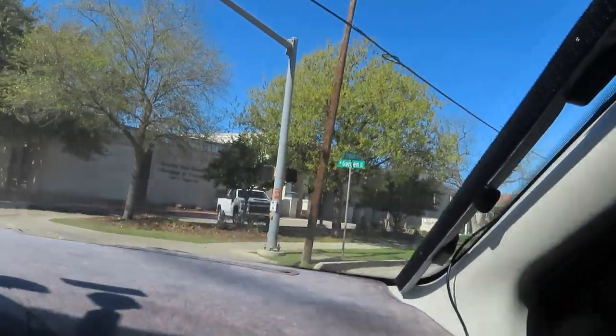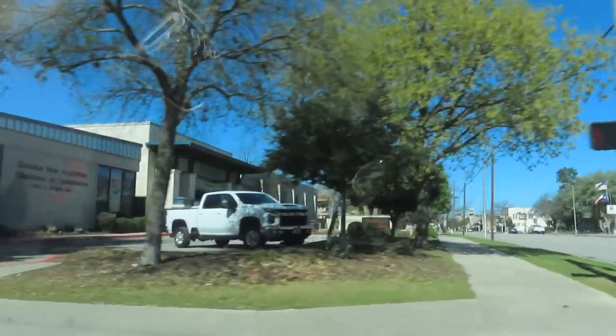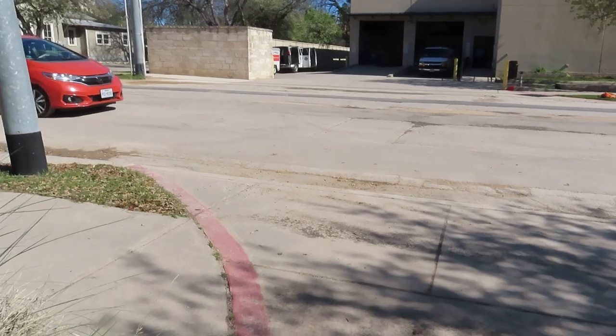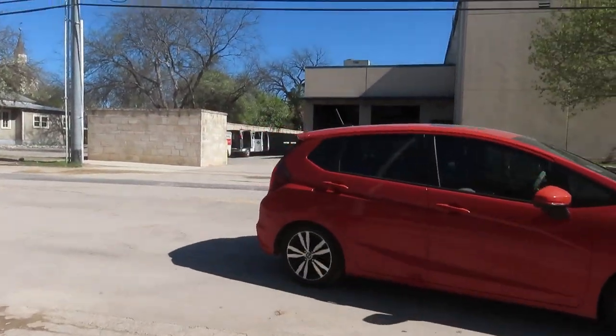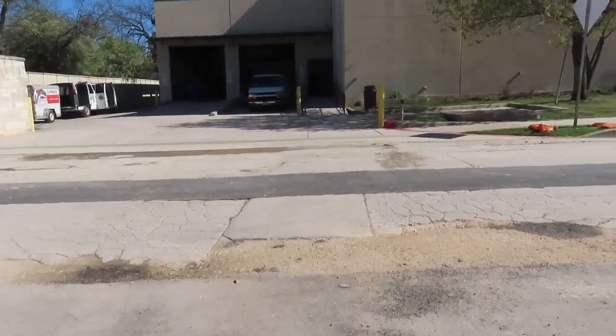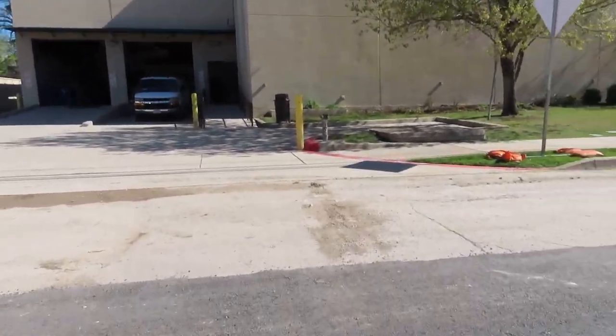We're here at the New Braunfels Convention Center. We're about to park and unload so we can start getting our booth ready. Here we are, we need to go up to the loading dock first and then we're gonna grab our paperwork so we could go ahead and figure out where we're gonna be this year.